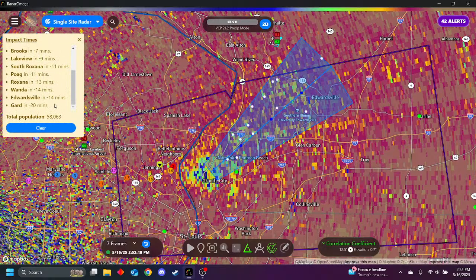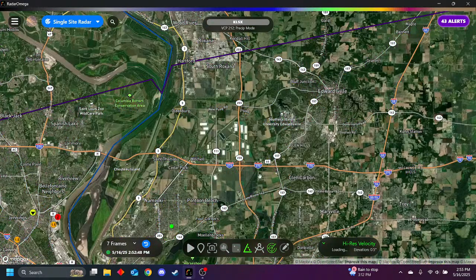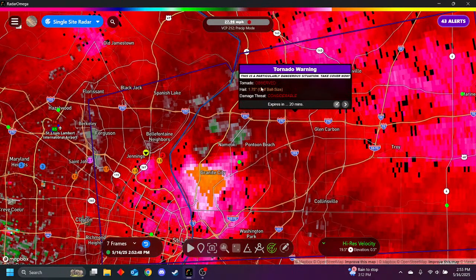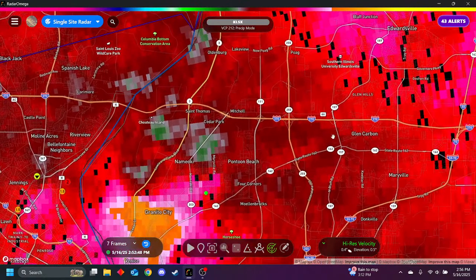Edwardsville, you're going to have 15 minutes. Glen Carbon, if this thing decides to push a little further east, 5 to 10. So if you're in Edwardsville, I'd even say in Glen Carbon, you all need to head towards shelter. If you're at Southern Illinois University Edwardsville, you need to get towards shelter. This is an active storm moving towards your area as we speak. This is a dangerous situation. I'm praying that the tornado on the ground is weak. And you can even see now this is an observed tornado. It has been observed. National Weather Service has this labeled as a particularly dangerous situation. I'm hoping that this tornado that is on the ground is weak and is not causing too much damage.